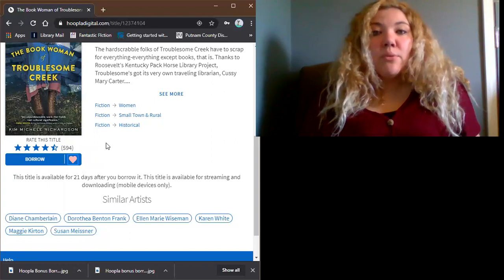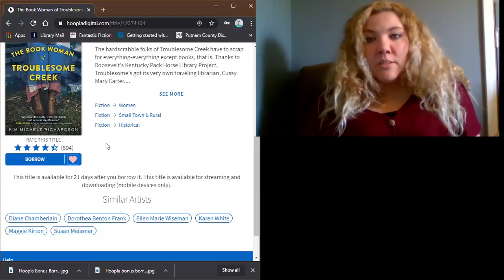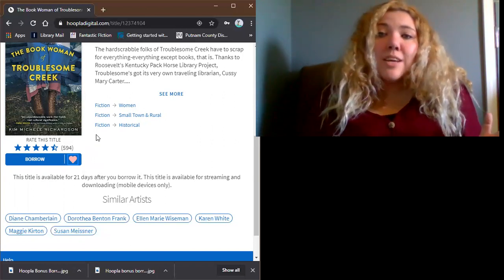And your favorites can be found on the homepage in the favorites tab. The share button allows you to share a title to an email, a social media, or even text it to others.